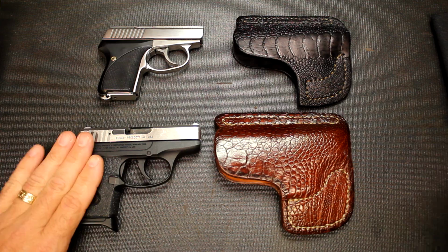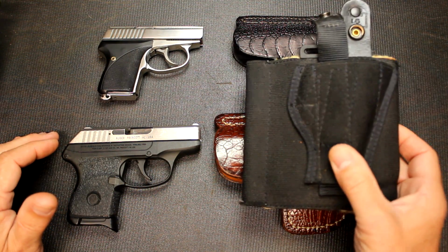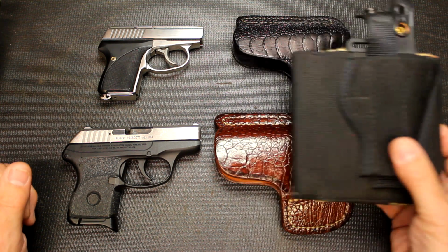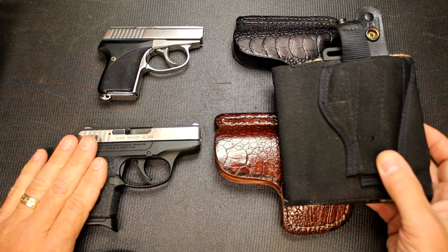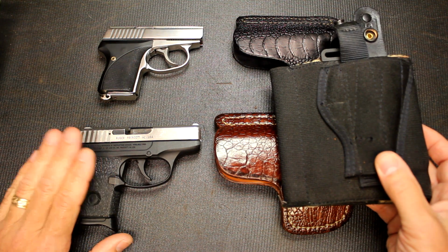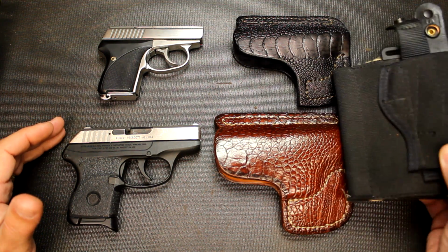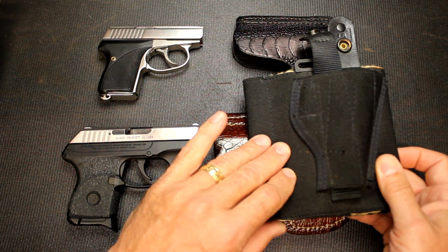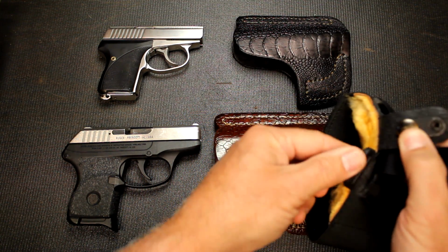But another thing that I do with my LCP and will do with the C-Camp is an ankle holster. Especially in the wintertime, I've got it on my ankle. And this is a really great way. In fact, it's one of the preferred ways I like to carry the LCP, because it can be down there where nobody's really paying any attention, and it makes it really nice. And this is one of the DeSantis Apaches, and this is a super comfortable holster. I talked about this on my last EDC.